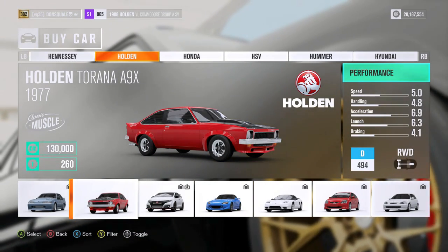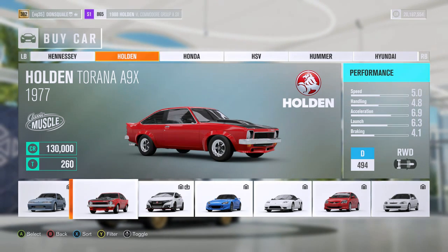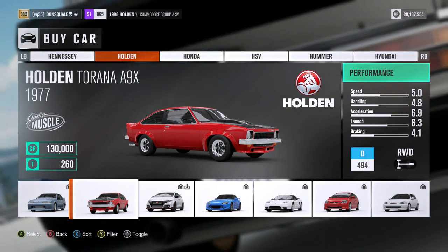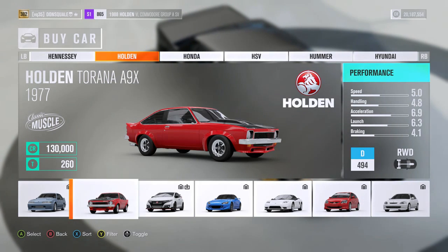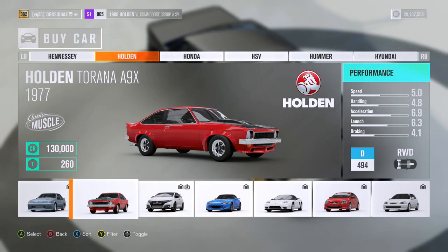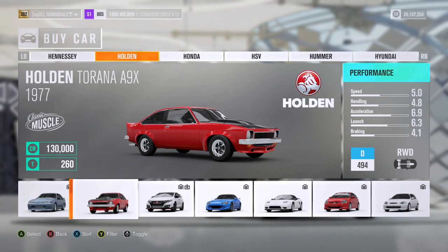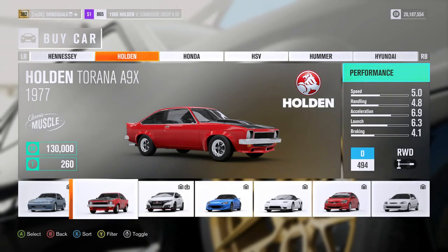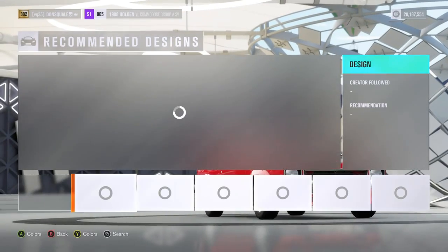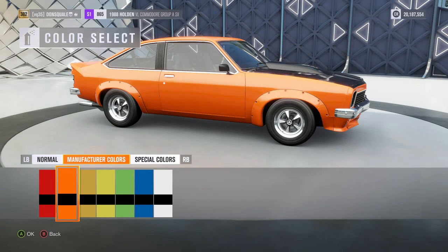Now, I'm not sure if there's a barn find that I'm missing or something like that. But unfortunately for this video, I'm going to have to go with this 1977 Holden Torana A9X. And I think for this specific build, since this is the only other Holden that I have to choose from, and I already did the VL Commodore, probably gonna go with this Torana. Did I say Toranax? That Torana A9X, man. I think this is probably gonna be the route that we go.